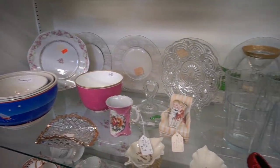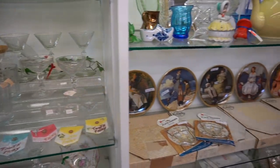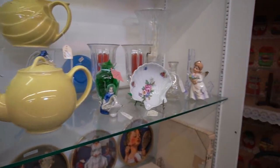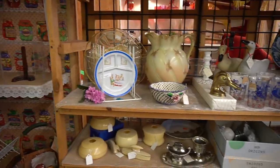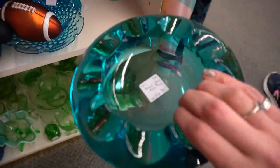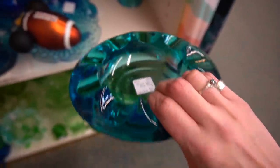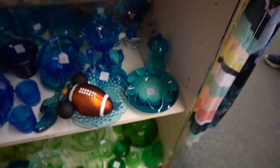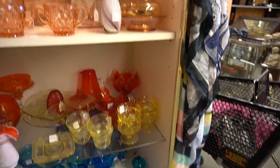You can see they've got some treasures on this back shelf here. And so I did kind of breeze through here. They had some collector's plates, a few teapots, various odds and ends. I did notice this ashtray, and it looked to be recycled glass, so I tipped it over, but I'm not sure that Fire and Light actually made ashtrays, so I ended up setting that back down.